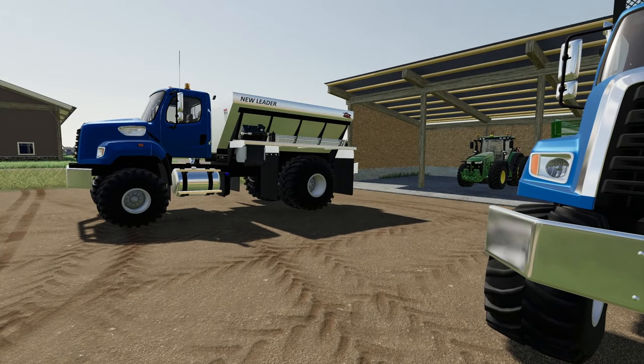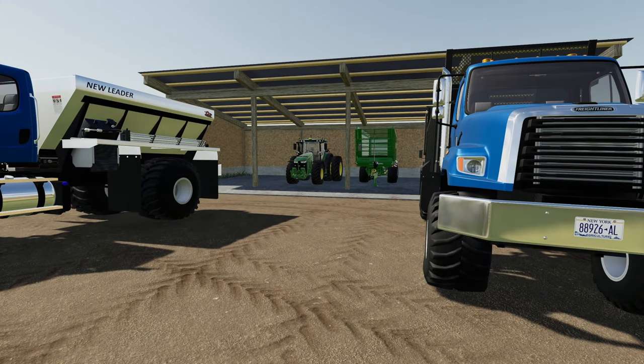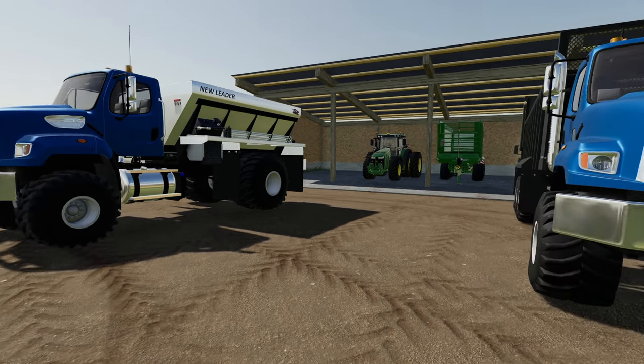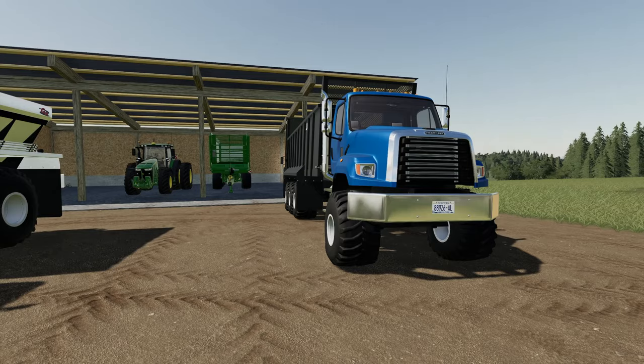Now these are both decked right out. They're brand new off the lot. However, we might run into some gremlins here and there. We'll see. I think everything's working for the most part. We just got them today. They're looking pretty sweet. I can't wait to get these in the field and test them out.